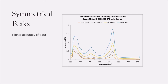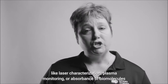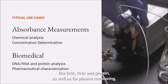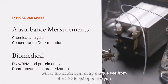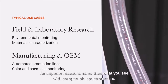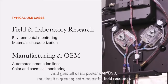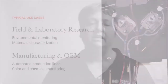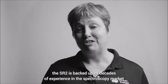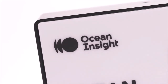The SR2 excels in high light applications like laser characterization, plasma monitoring, or absorbance of biomolecules like DNA, RNA, and protein, as well as for plasma monitoring, where the peak symmetry that we see from the SR2 is going to give you far superior measurements than what you see with comparable spectrometers. And it gets all of its power over USB, making it a great spectrometer for field research. As with all Ocean Insight products, the SR2 is backed up by decades of experience in the spectroscopy market by the originators of the modular spectrometer.